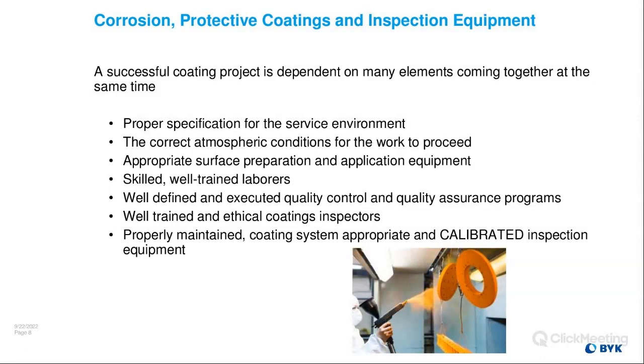In that vein, you should have well-trained and experienced, and ethical, coatings inspectors. You're not there to dictate how a job goes, you're just there to make sure the job gets done properly. And last but not least, something near and dear to my heart, properly maintained coating inspection equipment that functions properly and is calibrated according to an ISO standard or per the manufacturer standard. Very important.